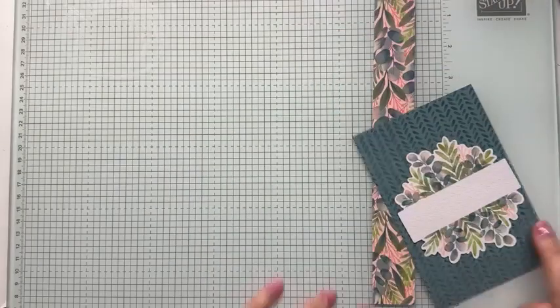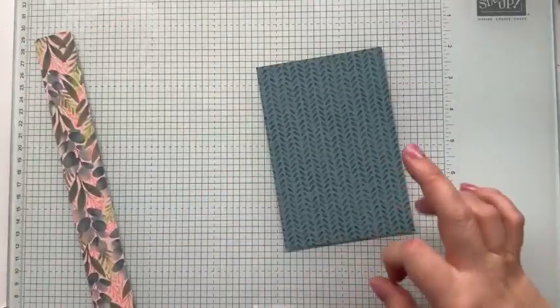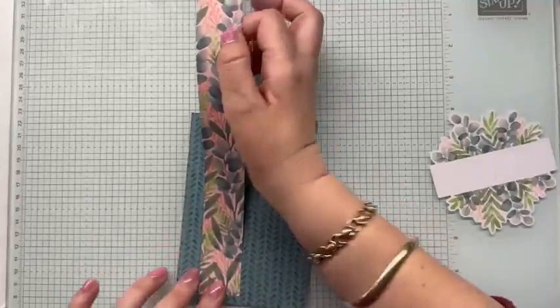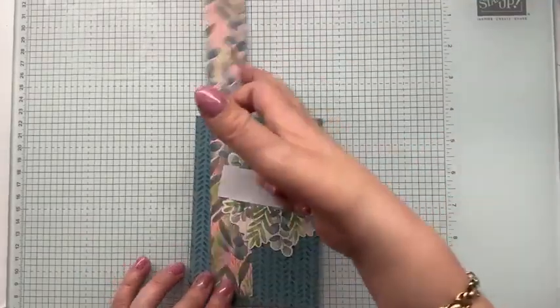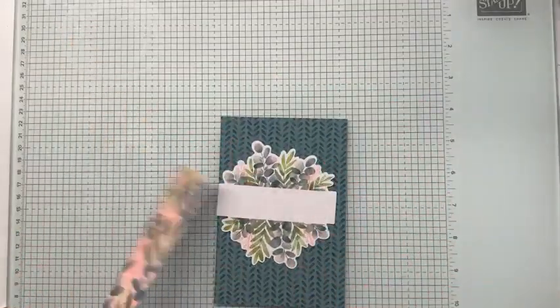So I quite like that. It is really cool. I got it as a prize on stage at convention recently. I think that's a bit too busy. Yeah, I like the smaller pattern and this as a pop.